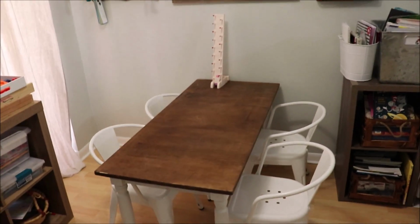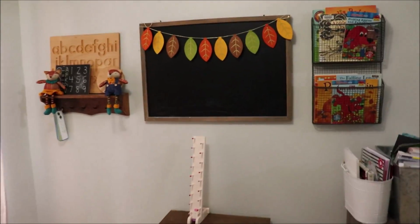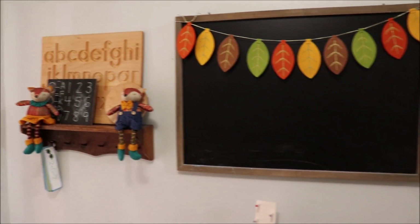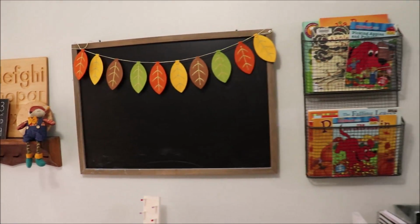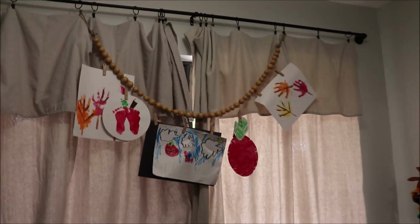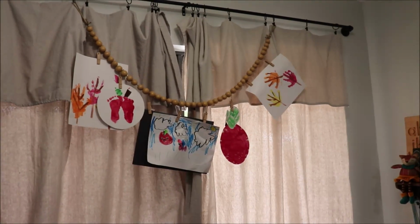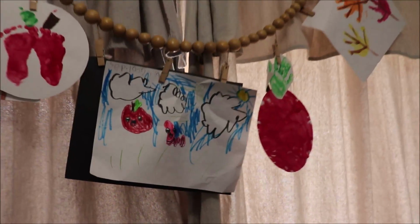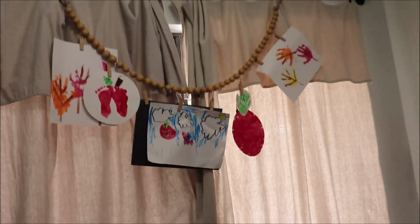I kept our homeschool space pretty simple. I just put these two little foxes that I found at the Dollar Spot this year, as well as that banner is from the Dollar Spot, and then I just filled our book rack with some fall books. Then this bead garland is where I hang the artwork for the kids. This is artwork from years past, except for the one in the middle. My daughter drew that. And then as we do crafts, we'll fill it with new artwork.